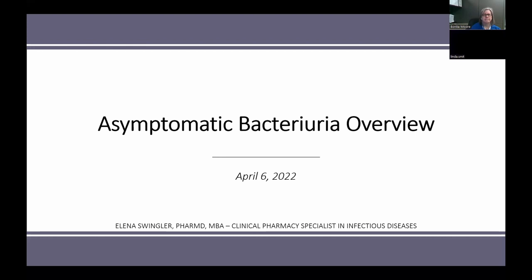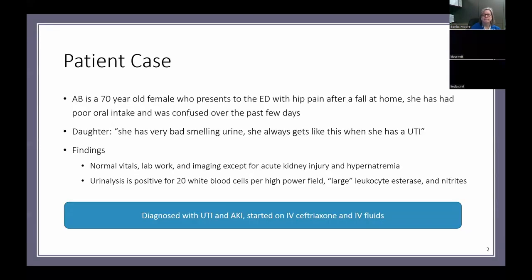So I am going to start talking about asymptomatic bacteriuria with a patient case. I wanted to paint a picture of a common scenario that we see in the hospital. AB is a 70-year-old female who presents to the emergency department with hip pain after a fall at home. She's had poor oral intake and has been confused over the past few days. Her daughter is with her, and she says that she has very bad smelling urine, and she always gets like this when she has a UTI.